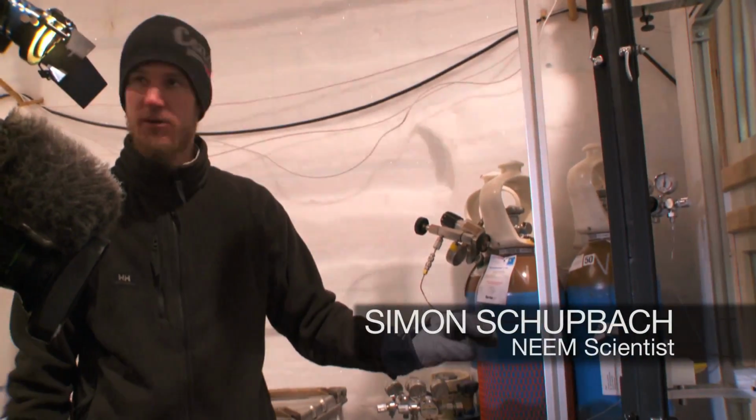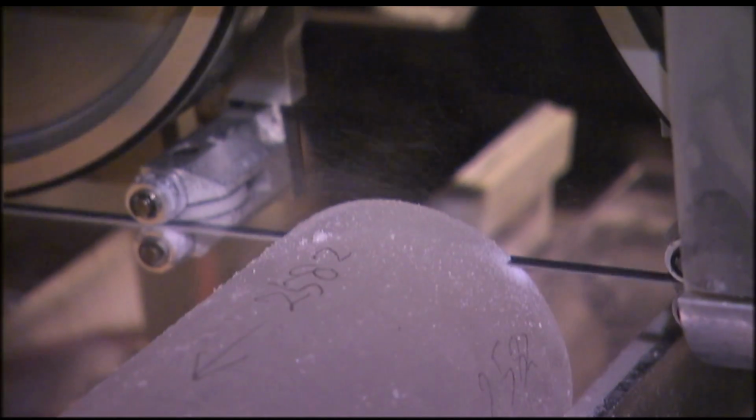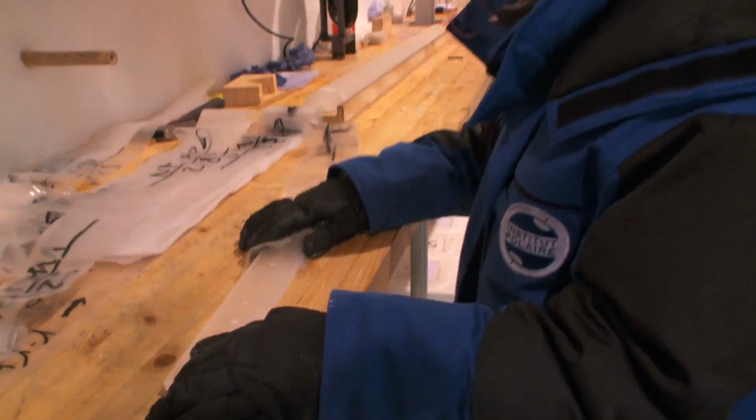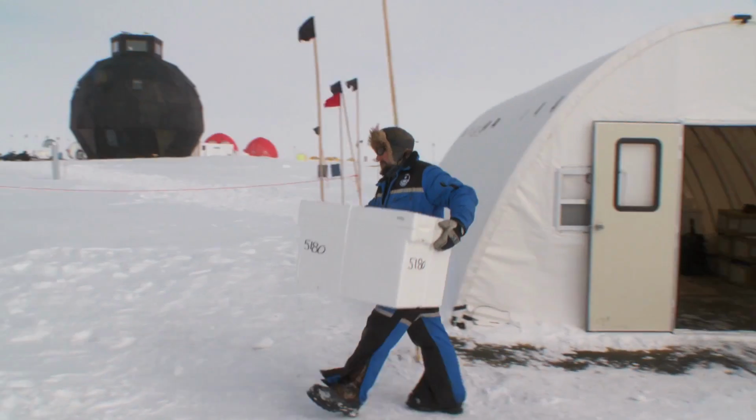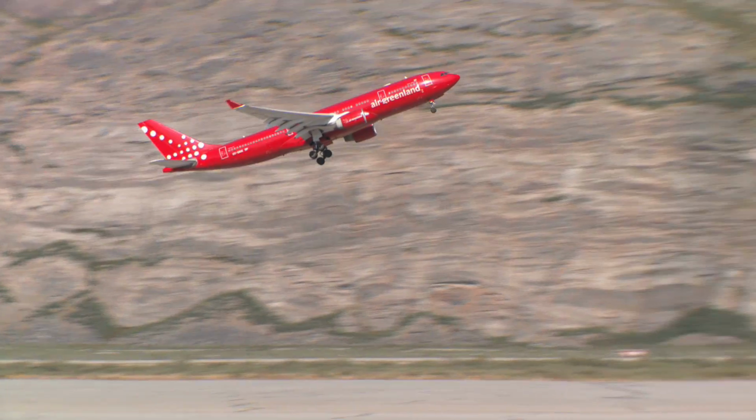You can hear the bubbles coming out of the ice. The samples are also cut, bagged, and boxed up, and then shipped to research centers around the world. We call it the post office.